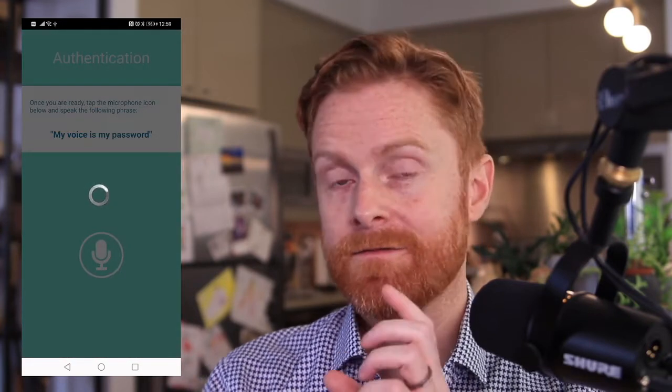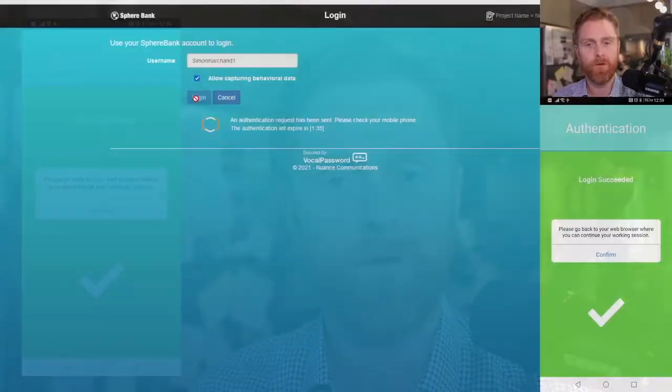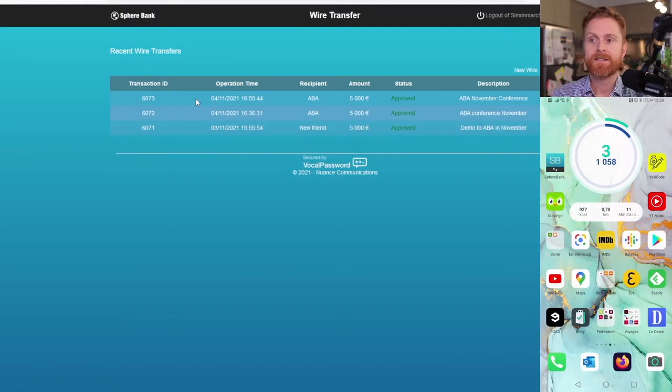And that little sentence, very, very short, is matched to the same voice print that was used before in the call center. And you can see here that the login succeeds and I'm allowed to go into the transactional portal. Same voice print that I would use in the call center, in the app, or even in an IVR. So one voice print, one enrollment, and you use it in every single channel.